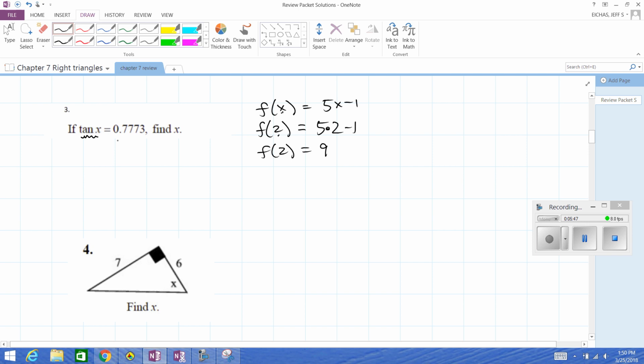Well, tangent of x does something similar to that. It's a function. We don't know exactly what's going on in there, but we know it turns the angle measure that we plug in into this decimal. And this decimal is the ratio of two sides.